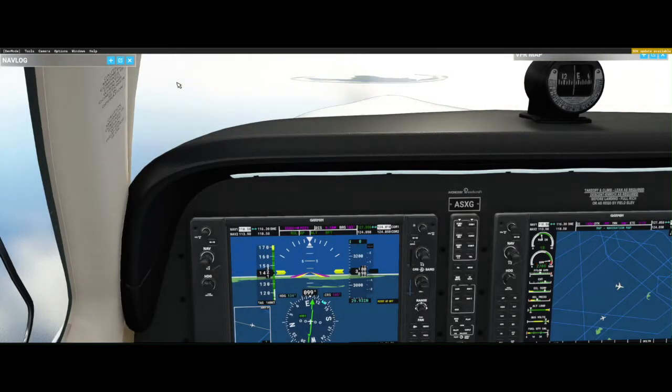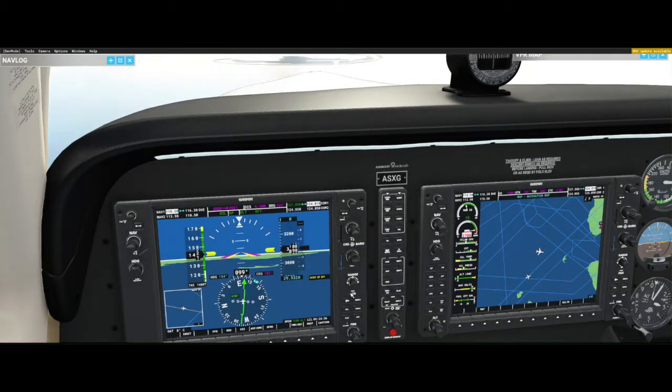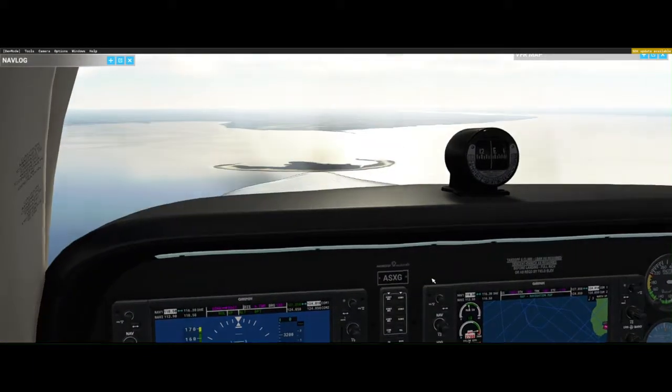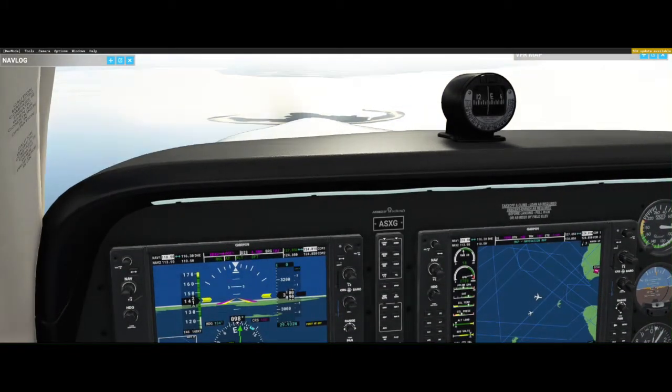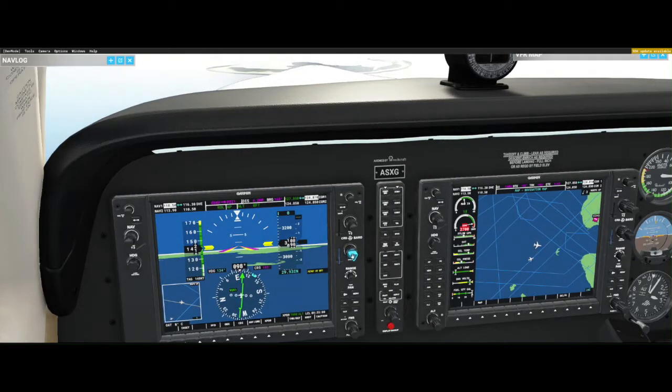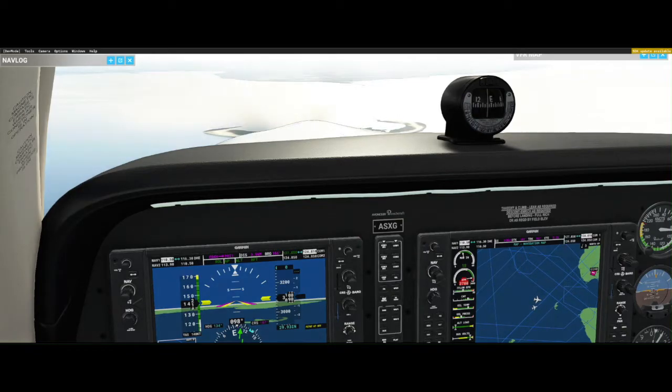All right, let's get back to the airplane. Once I pass over the island of Trishan, I will make a heading change of 134 and continue southeast to Marne. Almost to the island of Trishan.